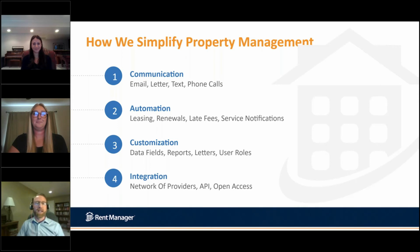And the 4th item, that's why we're here, integration. It's really at the core of what I do, and I really love the idea of our integrations program, opening up a whole network of providers that our users get to use and have that data move back and forth easily, keeping things on track and in sync. And we'll talk a little bit more about what Rent Manager and Butterfly do together in a moment. But even if you want to work with somebody that's not in our integrations program, we offer an API and open access so you can do those things through custom projects.